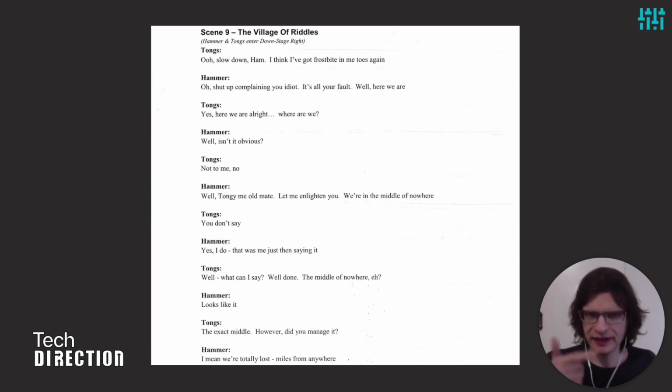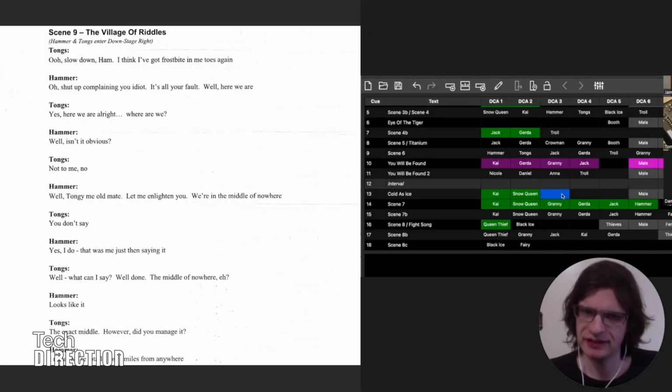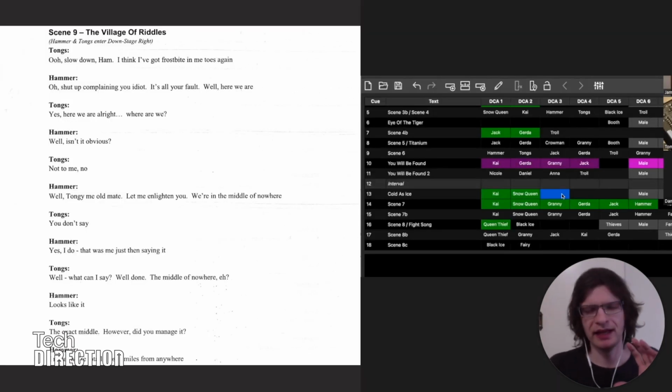Cool. Last page. So now we're in a new scene, new characters. And judging by what we've just done, you go, okay, cool. Tongs, hammer, here's some characters. Let's plot them in, off we go. This is going back to how we said before that there are different ways to approach this.